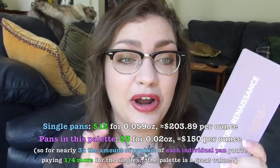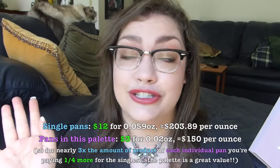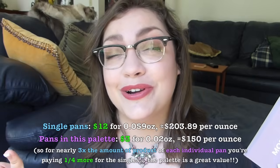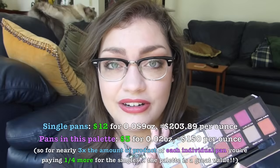In comparison to the single eyeshadows from Anastasia, in the palette each shadow is 0.02 ounces, and their eyeshadow singles, which are $12 apiece, are 0.059 ounces. So I don't know exactly how the value ties together. If I'm feeling super mathematical, I will put it on the screen, but I definitely feel like you get value in this palette.